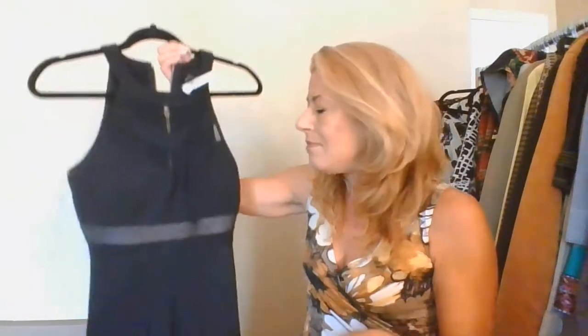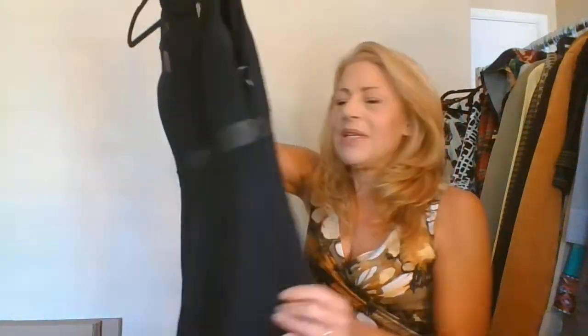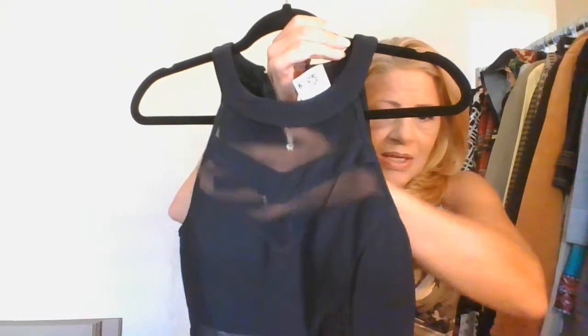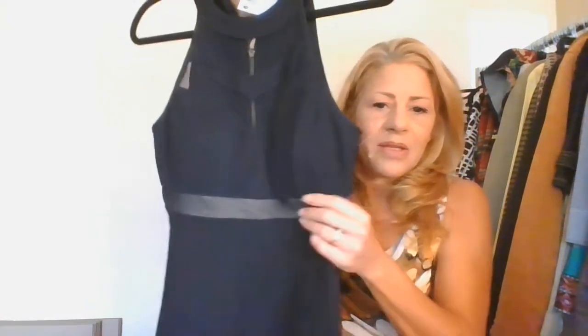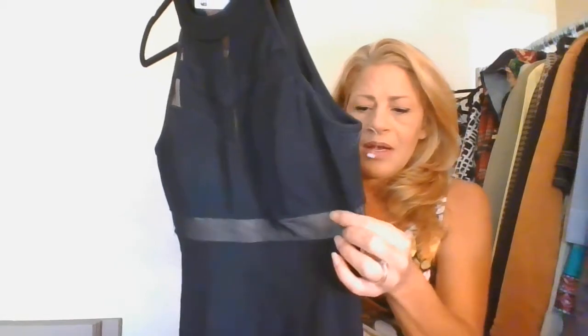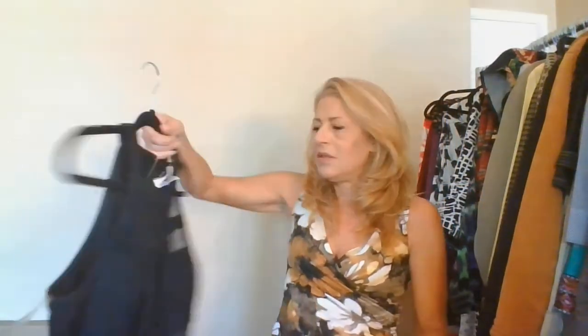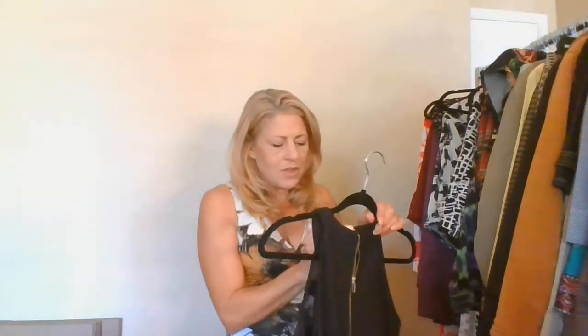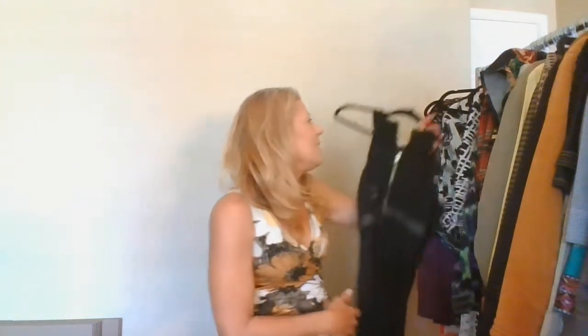Windsor formal, but it is this really super cute fit and flare with this illusion neckline here. And it also has an illusion through the waist, fit and flare in a halter style. So yes, and what size are you? Hopefully I have a size medium. Size medium.